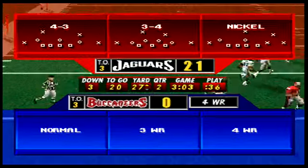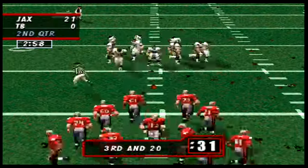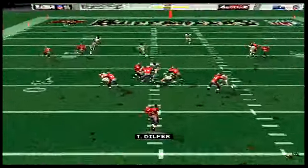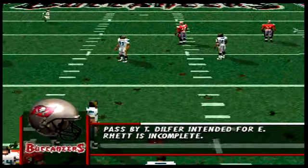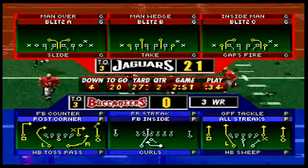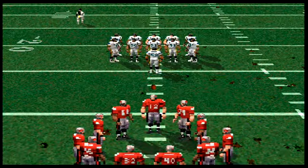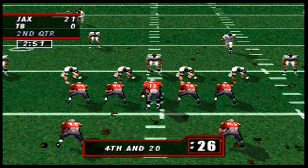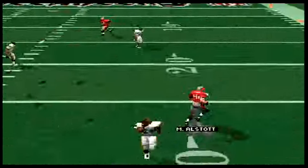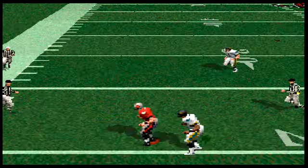Halstead with an 11-yard gain on the pass. Incomplete. It's fourth and long from the 27. Alstott makes the catch for a gain of 7.